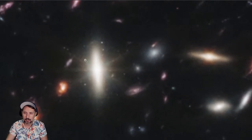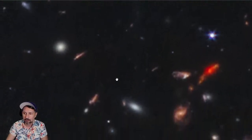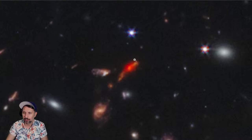I like this galaxy here because it has a very bright point source in the center, which we kind of knew. You could see that it's bright there. And that bright point source has actually got the little spikes. And, you know, hey, maybe it's an AGN, right? Look at this red one right here. Ooh, look at this. It doesn't even appear.